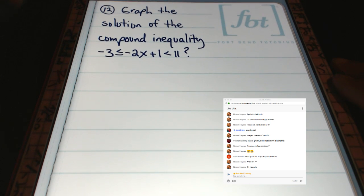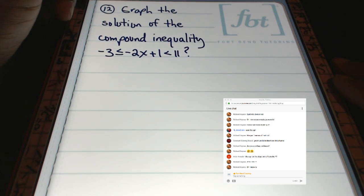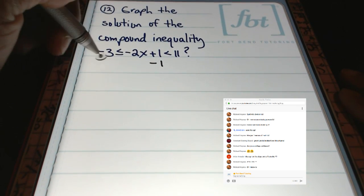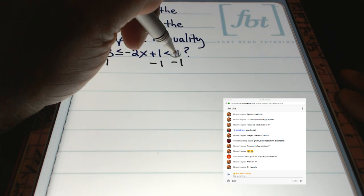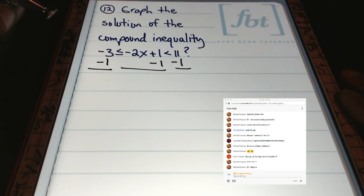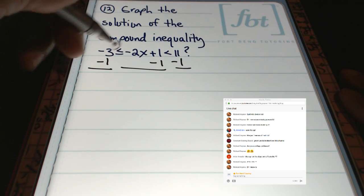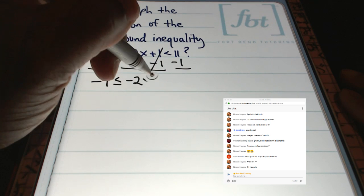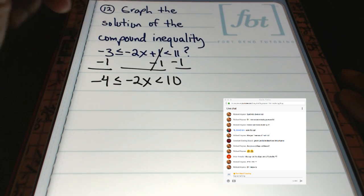So I want to start by isolating the term with a variable, getting that term negative 2x by itself. And I can do that by adding the additive inverse of 1 to each part of the compound inequality. In other words, I'm just subtracting everything by 1, guys. Subtract everything by 1. You'll end up with negative 4 is less than or equal to negative 2x, which is less than 10.